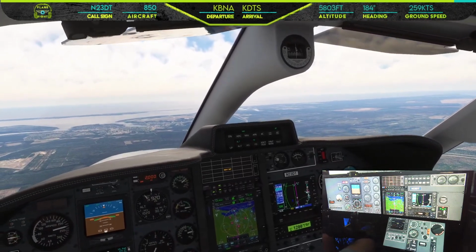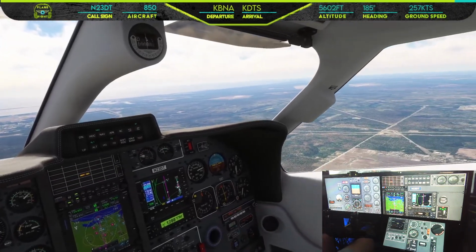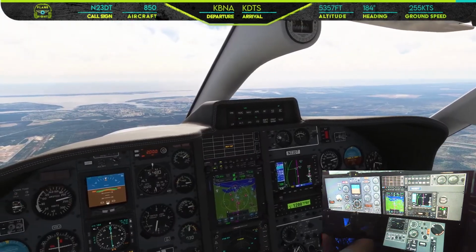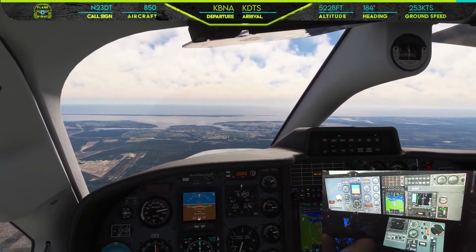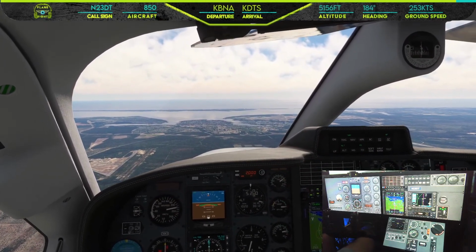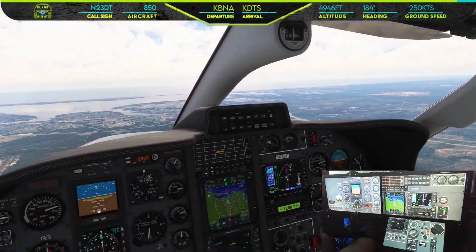So we've got plenty of fuel. Something that you always check on is the right fuel tank, and we'll go ahead and do a shift. There we go. Now we're burning off the left tank, which is the fullest tank, as we start to get ready to come on down through 10,000. We're at 5,000 now, and start slowing her down a little bit. Just about 13 nautical miles.